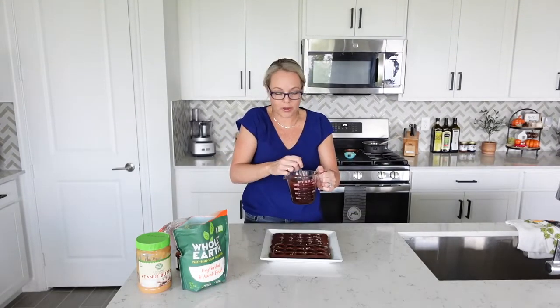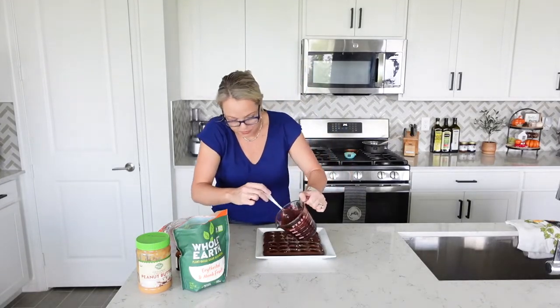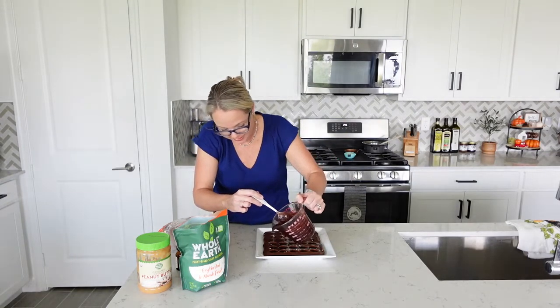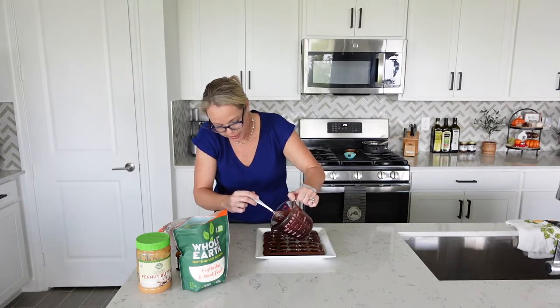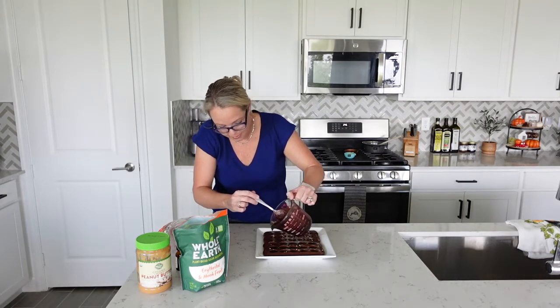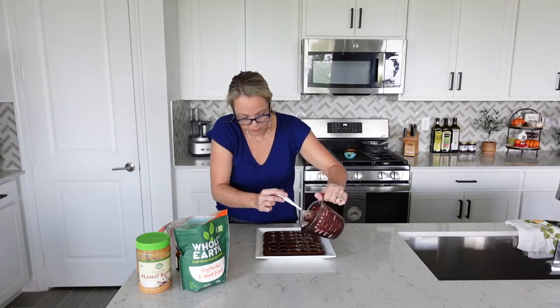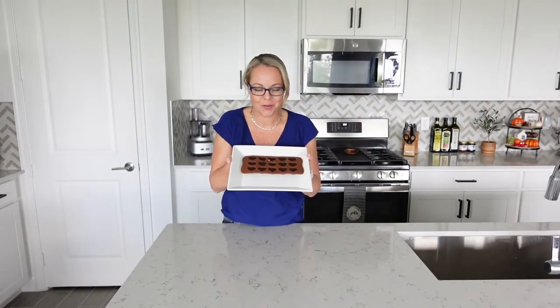Alrighty, I have all my ingredients mixed together, and now I'm going to pour them into my candy molds. You want to be careful not to overflow it. I found that using the measuring cup was actually a lot easier than spooning it in. It wasn't as messy. Molds are completely full, so now we're going to add this into the refrigerator to let it solidify for about 20 to 30 minutes.